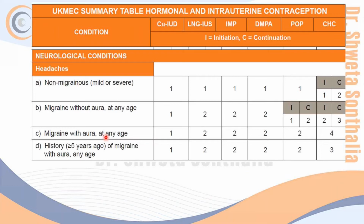Okay, then comes the migraine. We all know migraine is not a good thing with CHC, isn't it? So any migraine, either with or without aura, because with aura becomes category 4 and without aura becomes category 3. So all in all, any migraine you are not going to give.